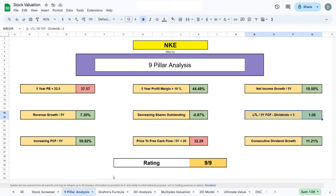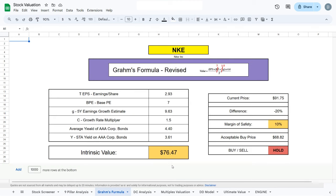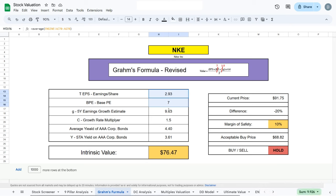Now let's calculate Nike's intrinsic value. And first, let's jump to the Graham formula. We'll take the Graham formula, the trending earnings per share, base PE, and 5-year growth estimate, and get an intrinsic value of $76.47, which is actually lower than the current trading price by about 20%.